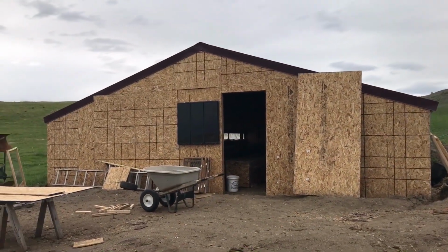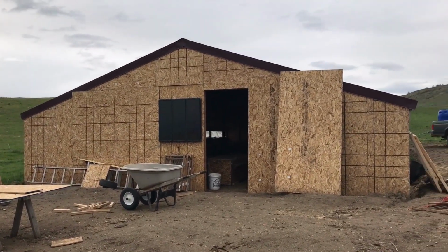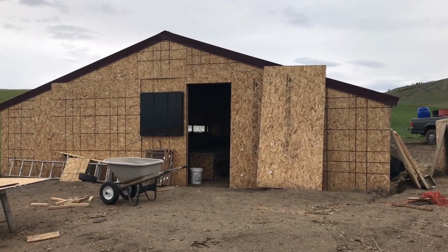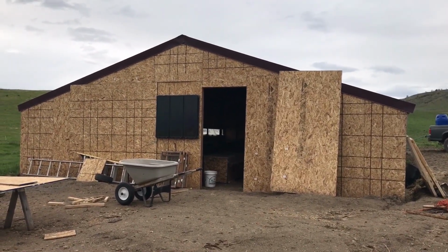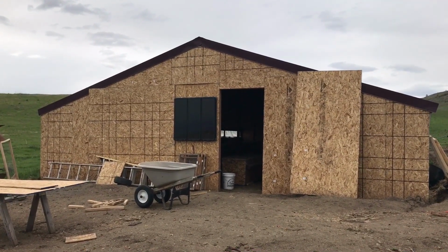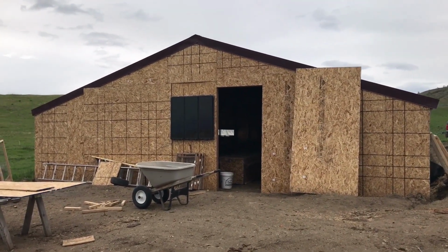This is the bunny barn. We built it in about 2 weeks, and it's obviously not finished, but we haven't made the doors yet. There's going to be a door on each side of the solar panels there. We use the solar panels for our electricity.